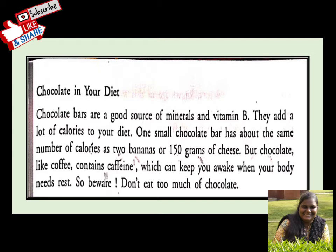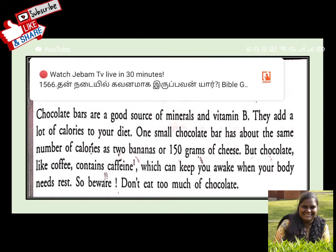Yes, dear, you are very correct. Not only that, if you eat too much chocolate, there will be cavities inside your teeth. And yes, you need to go to the dentist, and then maybe you will have to keep yourself away from chocolate for a long time.